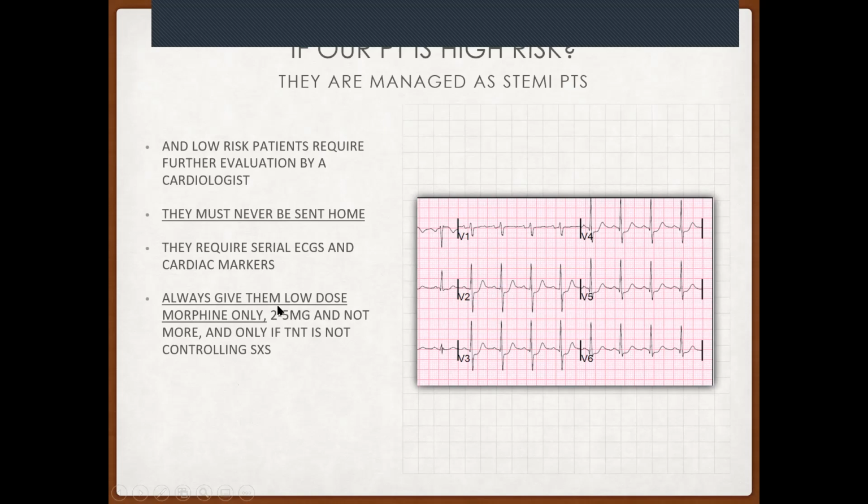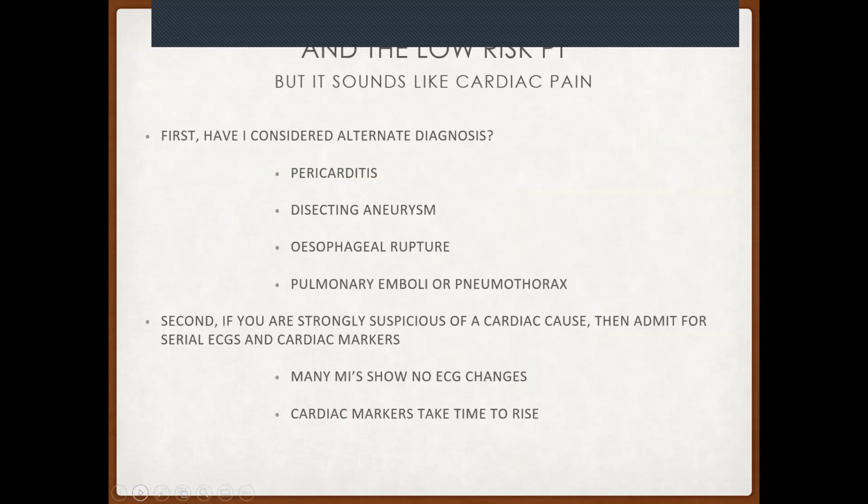The one big difference is we don't give them as much morphine. So you would remember with the STEMI, we gave up to 10 milligrams. With these guys, we only give them 2 to 5 milligrams, all right? And that's only if TNT under the tongue is not controlling the symptoms. Now, there's a lot of reasons why, but the one reason to remember is that they found that giving high dose morphine in this actually causes a high mortality rate. Okay, there's a whole paper about why, and that's a whole discussion on its own, all right?